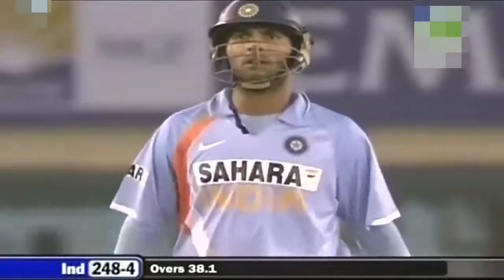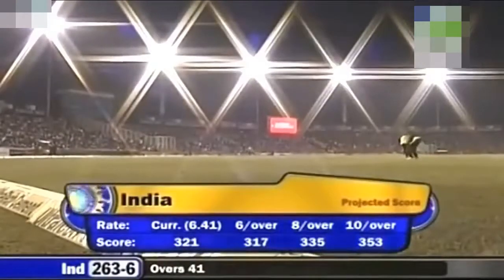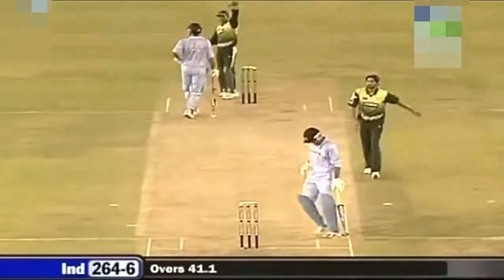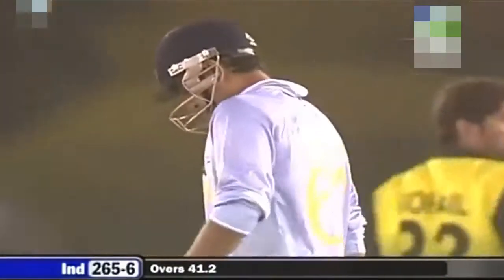Yuvraj Singh has got this silky touch about his batting. It's a fair description, isn't it? Inside edge now. For a new batsman, getting settled straight away on this pitch can be a little dicey. And we know that Irfan Pathan can hit the ball extremely hard.